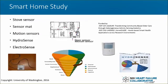So I already mentioned that there's different sensors that can be used in the home. And a lot of those sensor solutions are basically collecting a lot of data with a goal to better understand how people are engaging in activities of daily living. There's stove sensors, sensor mats, motion sensors, HydroSense and ElectroSense are sensors that provide detailed information about electricity and water consumption. The idea with all the smart home sensors is not just to collect the data because we can, or just to figure out what are people doing every day in their home, but rather to detect those patterns or trajectories that indicate some abnormality or deviation from what would be considered normal for that resident.